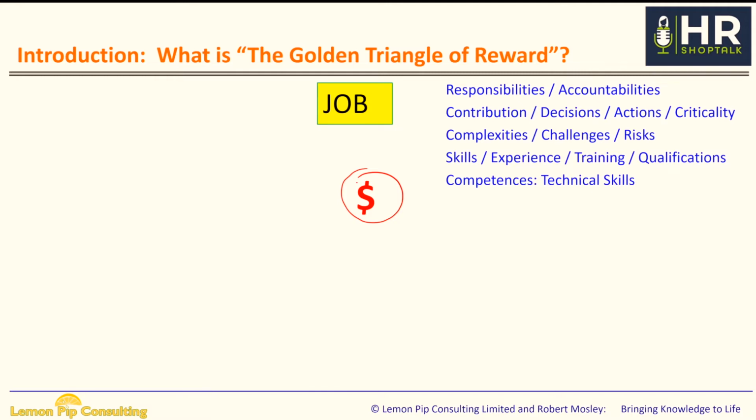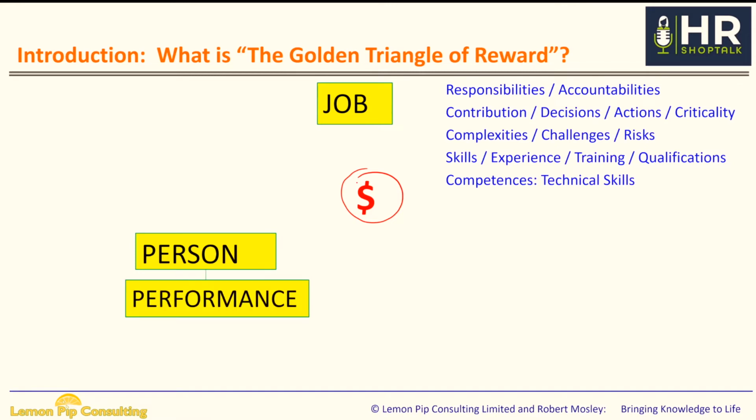But you might have a job called customer services executive. You might have 20 people doing that job. Do you pay all 20 people the same? No. Top performers are going to get paid more, and new recruits, trainees, developers are going to be paid less. So you also have to know the people doing the job, and how well are they performing?